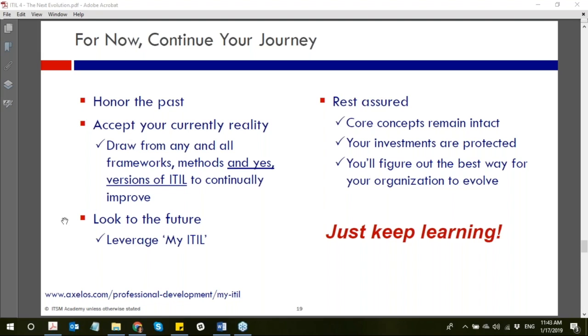Don't criticize the work of the folks that have come before you. It's really a great way to doom your improvement initiatives going forward if you don't honor the past. Accept where you are, start where you are, and really draw from any and all frameworks and methods. And yes, even from multiple versions of ITIL to continue to improve.